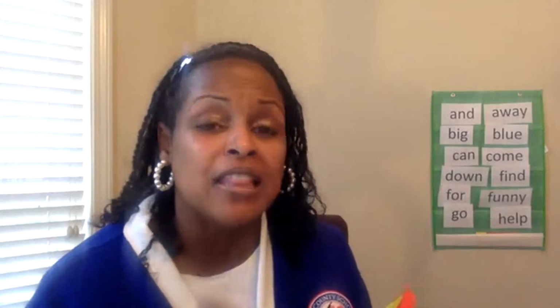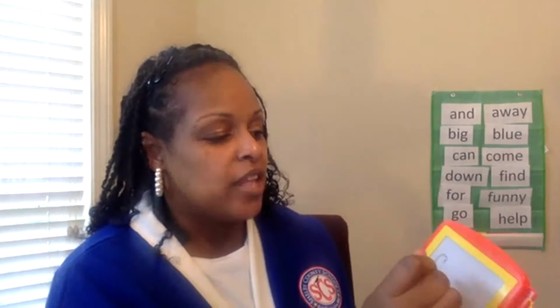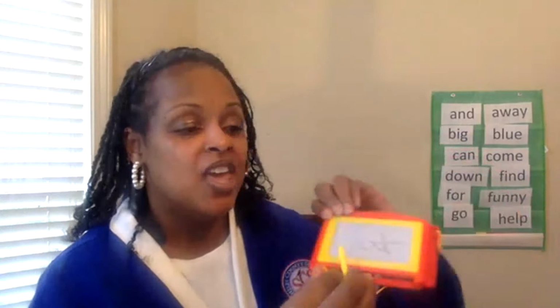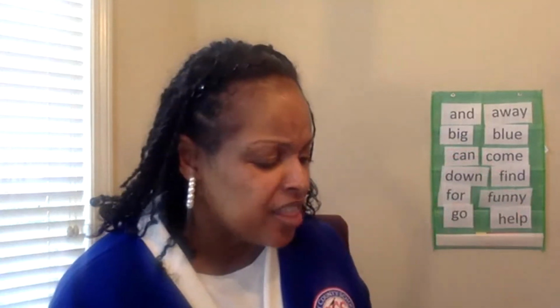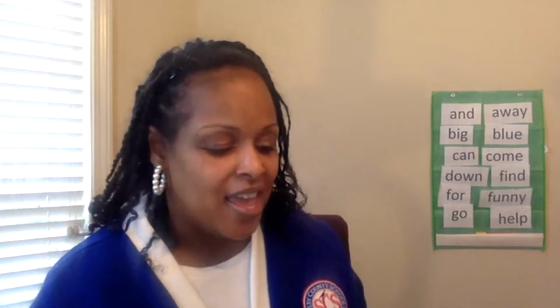So what Lang does is I have him identify letters off of license plates, billboards, signs. There's so much print when we're driving. He can write whatever it is I ask him. He writes it, and then he erases it and starts all over again. Now, the good thing about this is it's small and compact, and you just keep it in the car, keep it in their car seat.